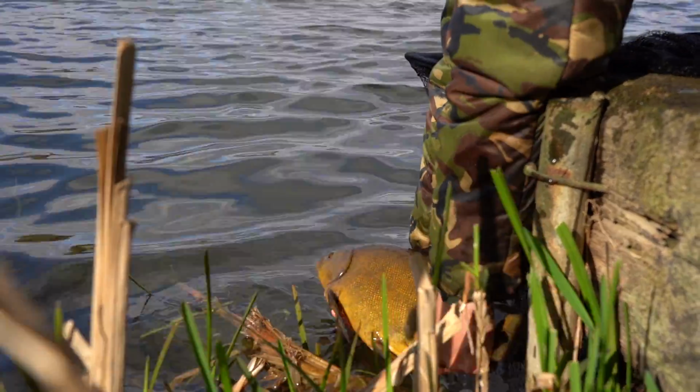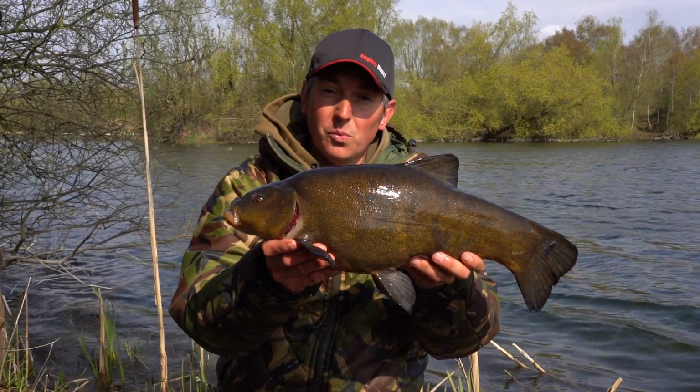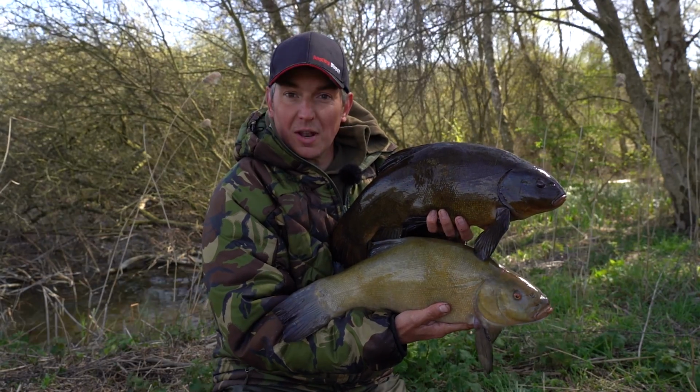I don't know how many tench I caught that day, but it was really enjoyable tench fishing at a mega venue, and it just proves that you just need to keep pressing on, think confident, keep fishing, because it can switch on at any moment.